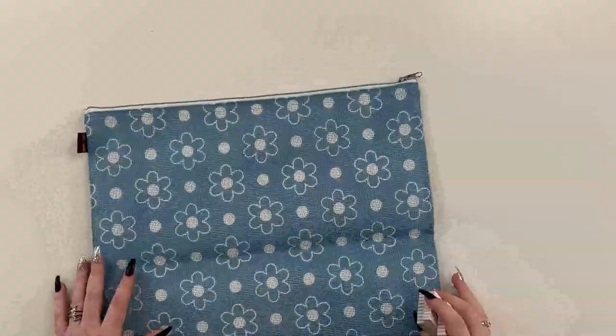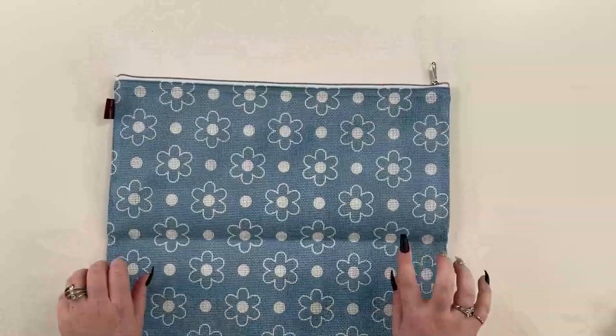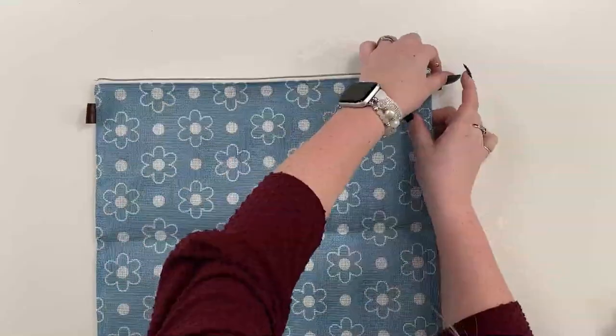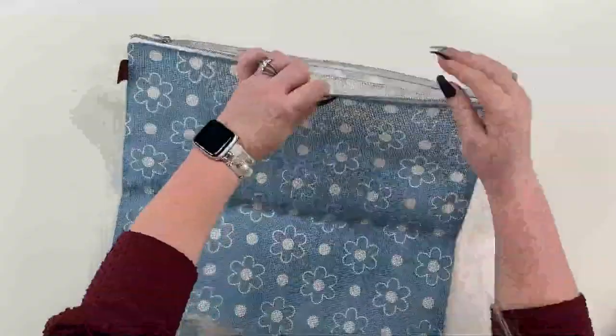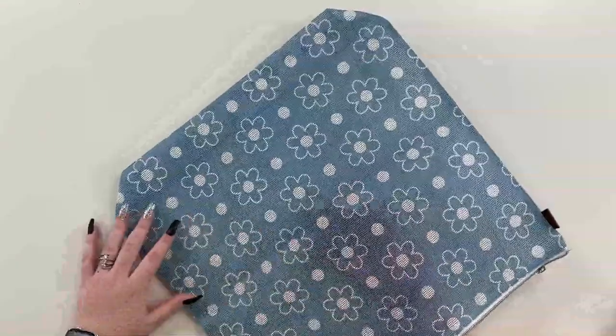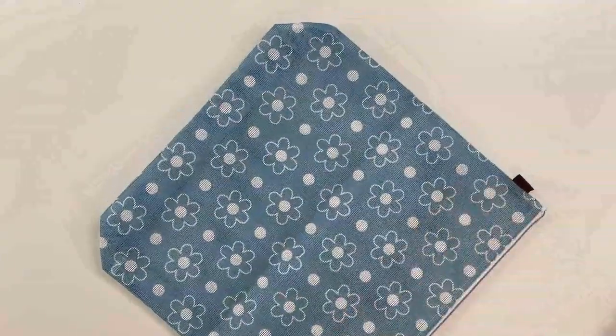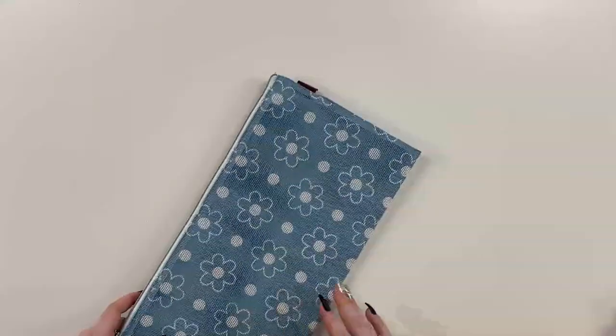And then this new Denim Daisy project bag. So you can see it's partially meshed, so you can kind of see through it, which is nice. You can kind of quickly glance and see if what you're looking for is already in your bag, packed up, ready to go.